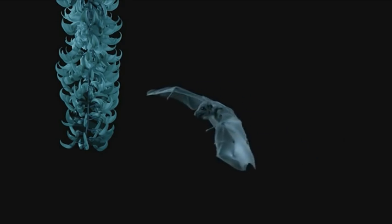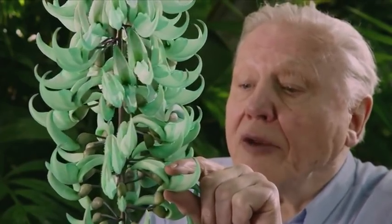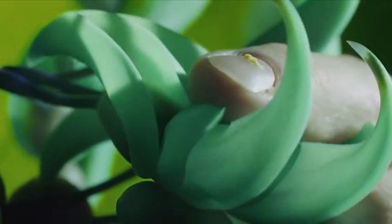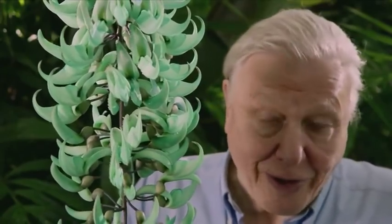When the bat arrives, it sticks its head into the flower to get at the honey, and as it does so and presses there, out from this hook come the stamens and dab pollen on its back. So when the bat goes away, it takes the pollen to another flower.